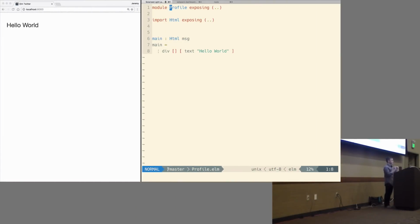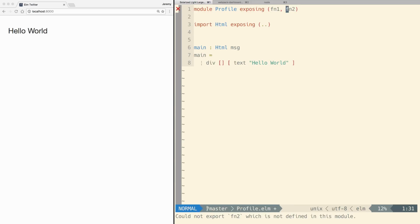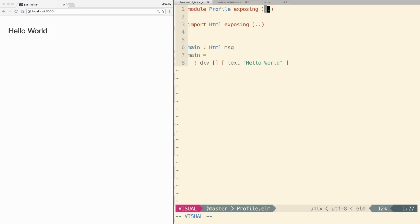So first off, every file in Elm is a module, so it's a very modular language. So we first need to declare a module. This is going to be the profile module. We'll have a module keyword, the name of our module, and then we'll have this exposing keyword, so we can specify what we really want to expose in our module. So if I defined a couple things like fn1, fn2, I could make them specific, or I can just use this double dot syntax, which is like a wildcard, or rather to say, expose every function I define.